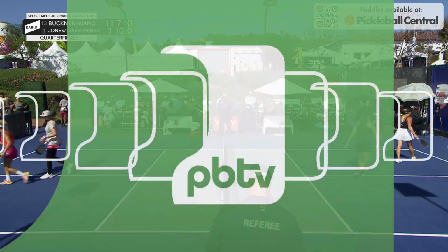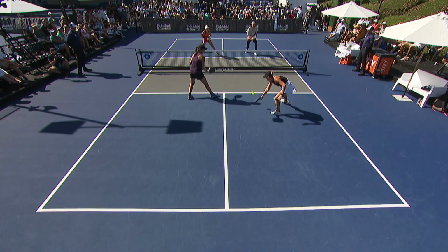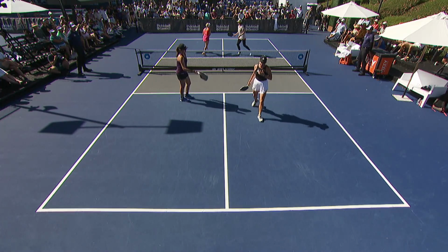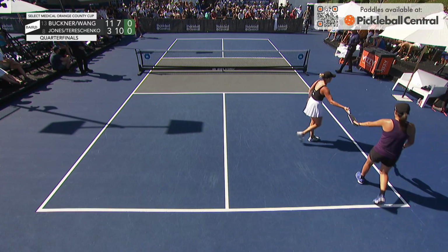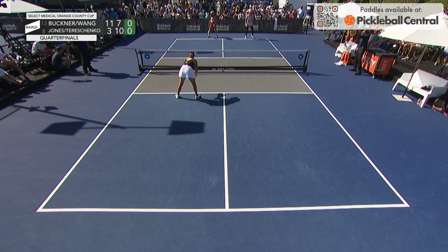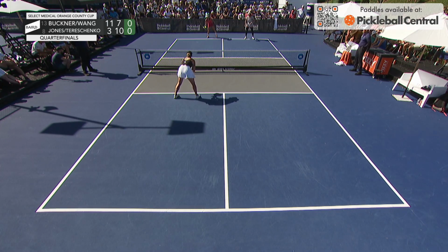Beautiful speed up in the middle from Allyce Jones. Unexpected, just lulling them to sleep and then just pulls it up the middle. Game point. Something they... Timeout. Oh, there you go. And there it is, the offensive timeout. Time in.